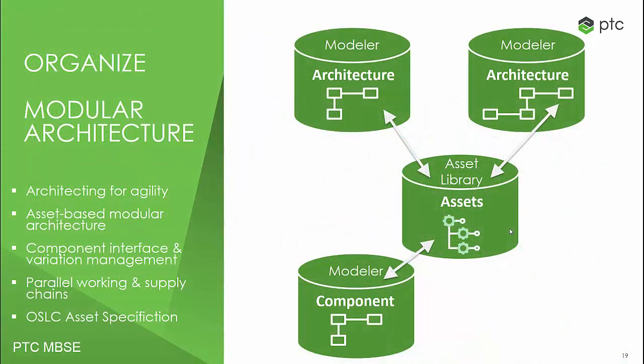And our solution is to provide asset-based modular design, providing an asset library that then connects models to separate models of the subsystems. So you can build systems in an architectural system of systems approach. This gives you real agility, so you can use a palette of parts at system design time for a real architected modular approach. The component interfaces are also defined and managed in the asset library, and this allows you to build a supply chain for systems engineering with parallel working and delivery of separate parts into a central asset library, maybe based on core requirements at the architecture level, and then use of those assets in various systems over time.